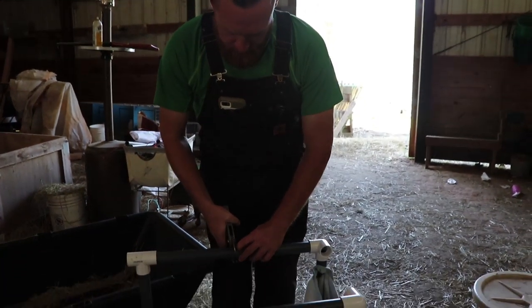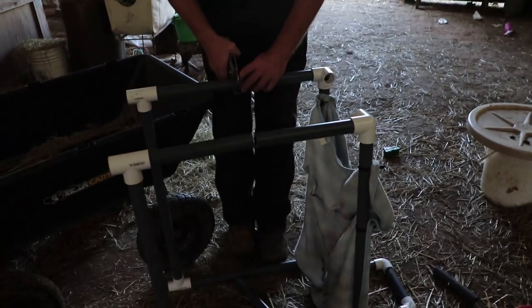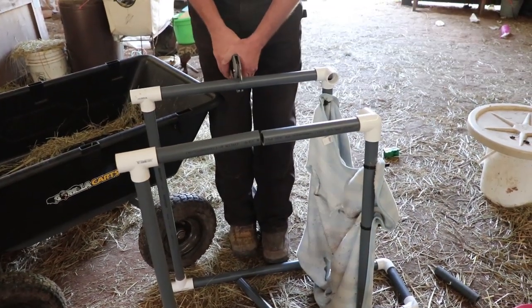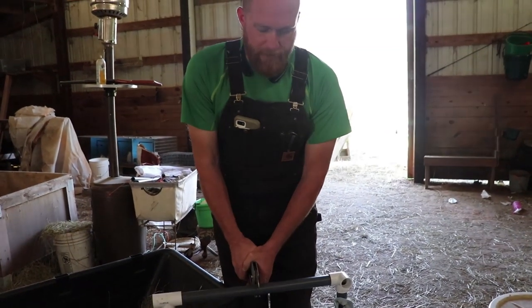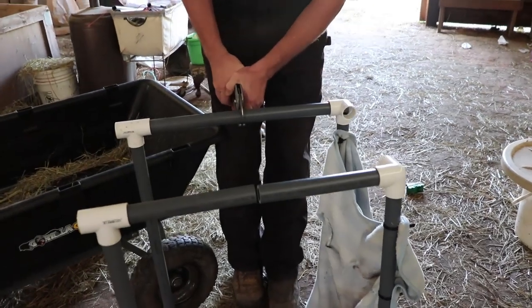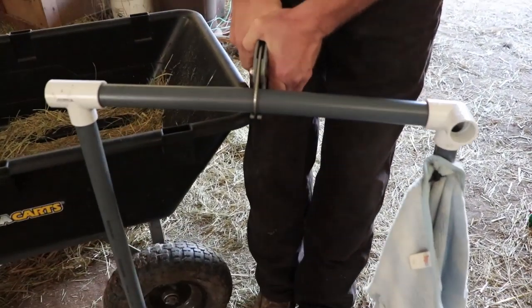Are you excited, Ryan? I think so. Getting there, hopefully, if it works. Yeah, there's a lot of trial and error. I've never made a wheelchair for a goat or a wheelchair for anything. Right. So, good thing we have lots of extra material.